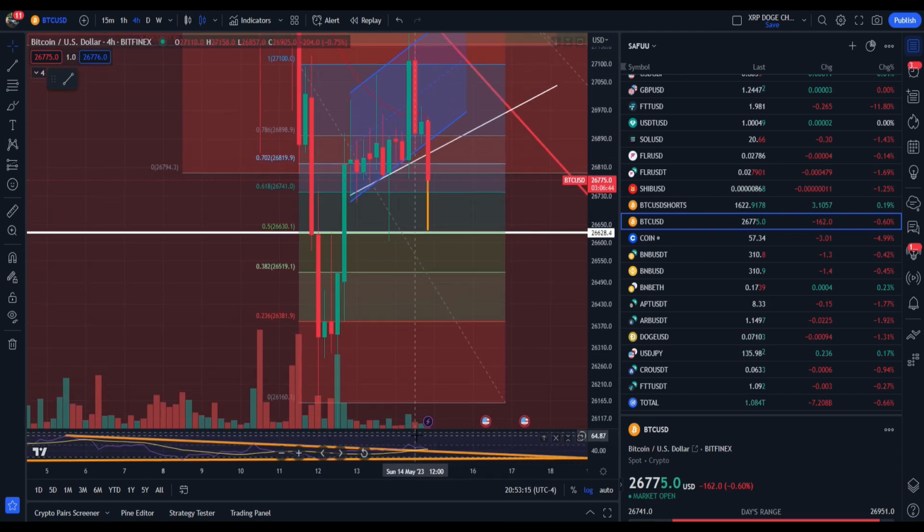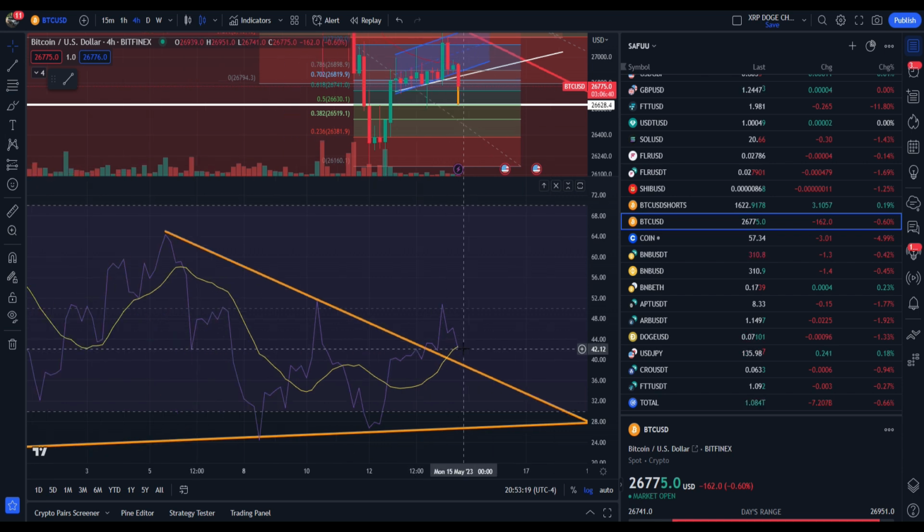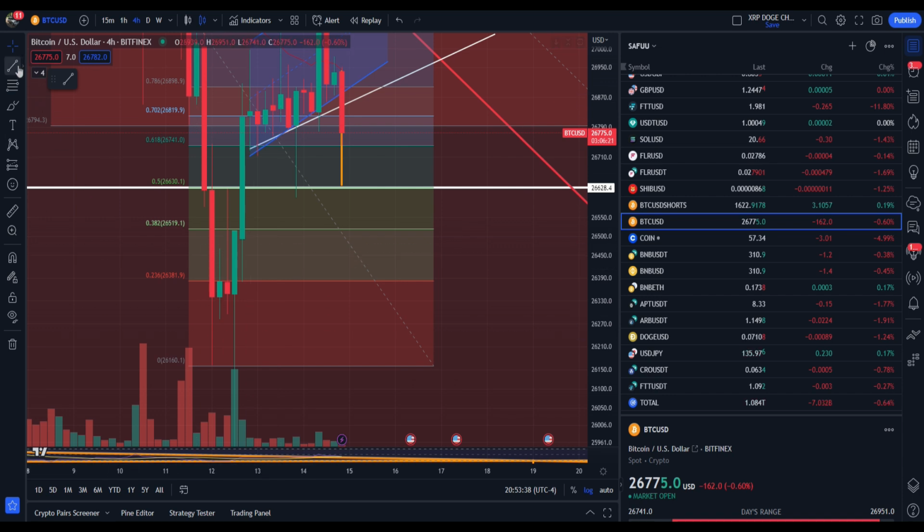So if we come over here to RSI, we can see how things are. We're starting to break through. So if this candle in this 4-hour does solidify itself as bearish and breaks through the longer-term moving average here on the RSI, I would be looking at getting that actual full move to the downside there of holding that $26,628. At the moment, I don't really have too much of a support.